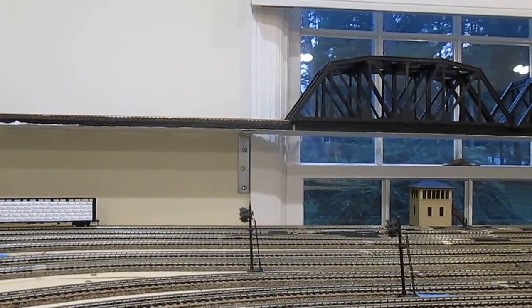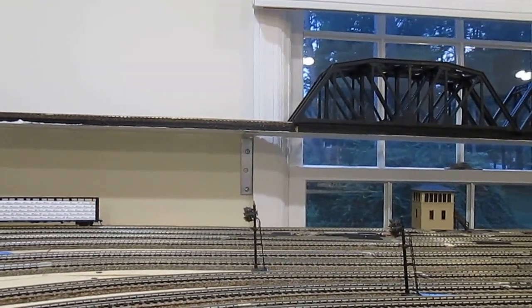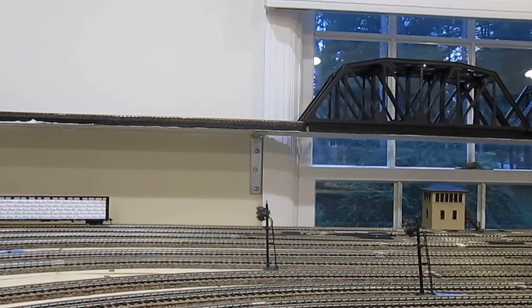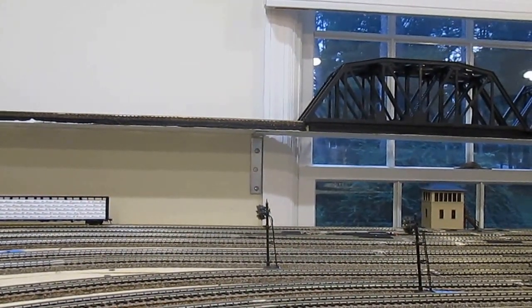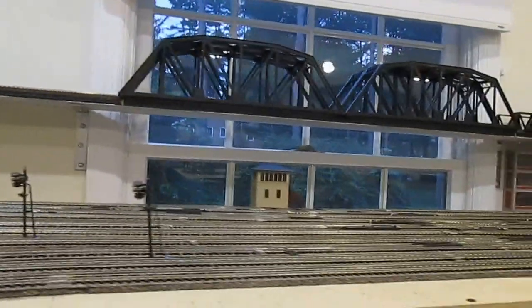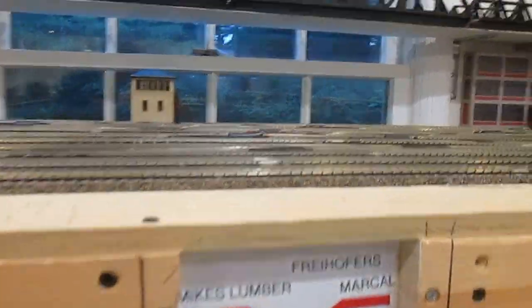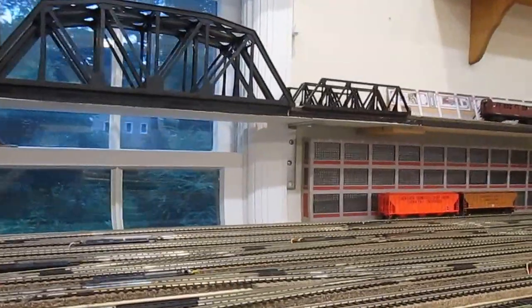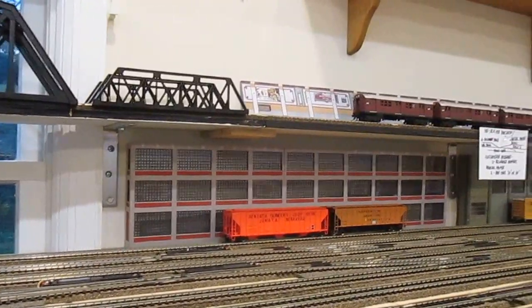Part of it is due to the way the framework is constructed. So while they can't be as close to the switches as possible, there's a long enough lead for a train to stop and then proceed depending on the signal. You can see more of the switches and the control panels were recessed. Coming up here on Freihoffer's Bakery, that was switched out yesterday.